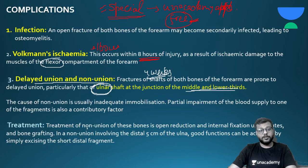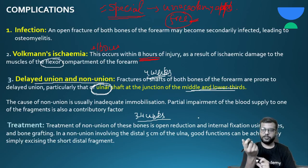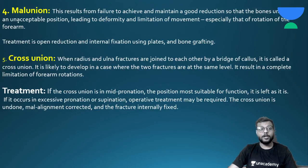So what is the treatment? You can go for conservative treatment. If there is no union in 3 or 4 weeks, you can give it a shot, or otherwise you have to go for surgery. You have to do internal fixation as well as bone grafting. So if there is a distal end of the ulna fracture and there is non-union, then in some cases you can go for simple excision of the shorter distal fragment. So now malunion.